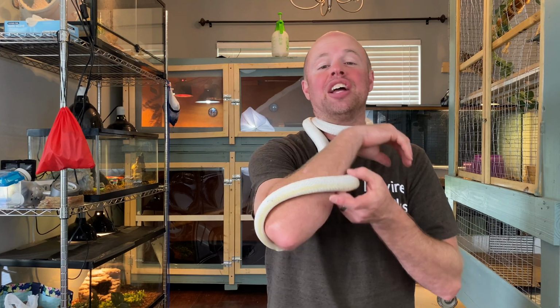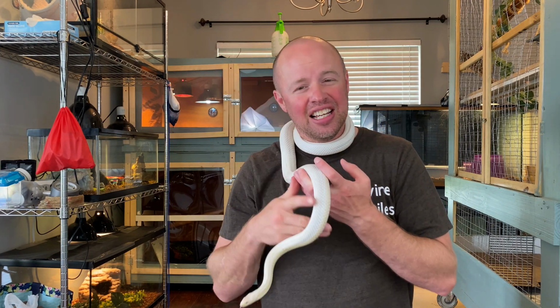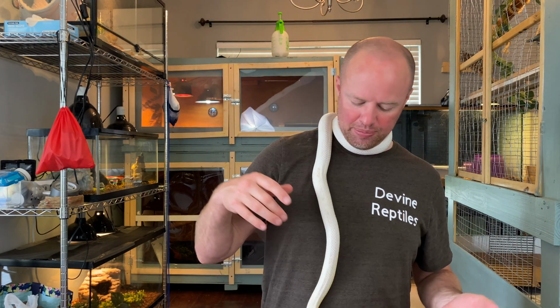If you guys remember the ball python and some of the boas, I'm like... But while we're at it, as you can see, he's all over the place. To me, that's the negative side. My kids like to hold him. My 4-year-old struggles a little bit with him. Not the fact that he doesn't like to hold him, but he's just so hard to keep up with because corn snakes are always on the go.